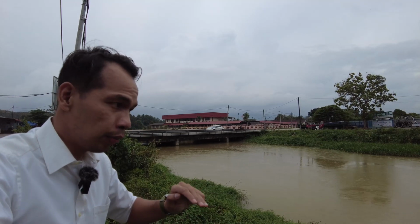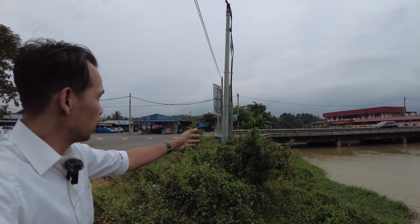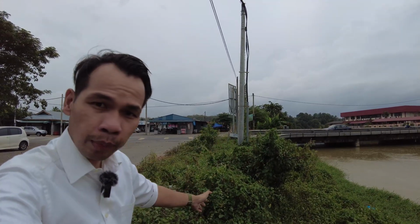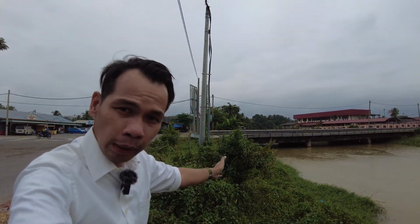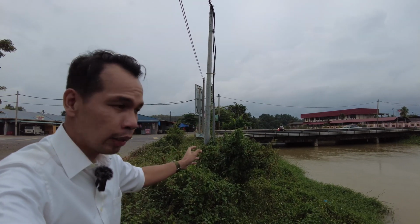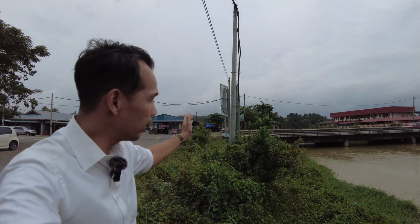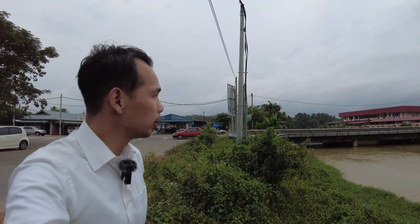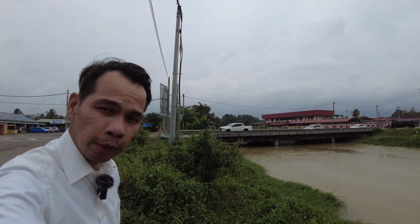Yes, the river level is quite high, almost reaching the bridge, and the bridge is not wide. It's about 4 meters across. This is the new bridge, but the location and the design are about the same. So all of Colonel Seki's tanks would have to go through this particular bridge in order to reach Jitra, and they would have fought over this choke point heavily. 80 years on, it still looks pretty much the same.